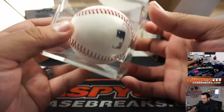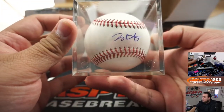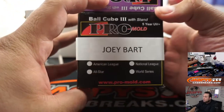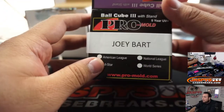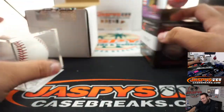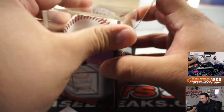So, there's the Beckett COA right there, and there's the auto, which is pretty good. Prospect auto right here. Again, Joey Bart. So again, first letter of his name. So that will go to J, which again, that is going to be between Nancy and Edwin. Of course it's going to... That's kind of crazy. Alright.